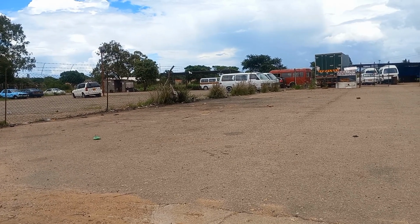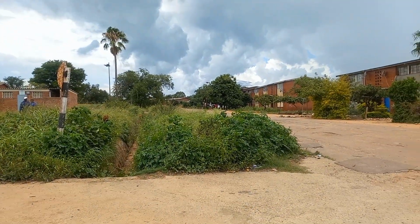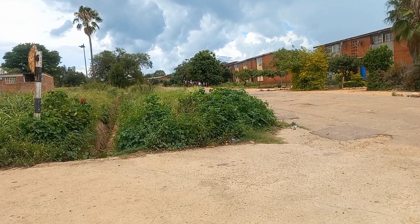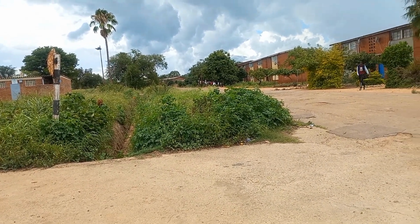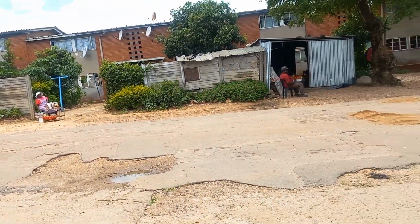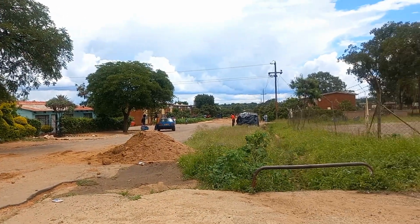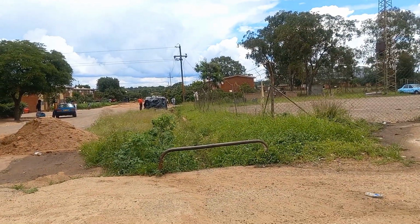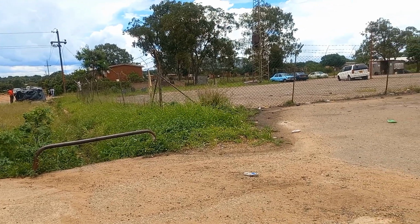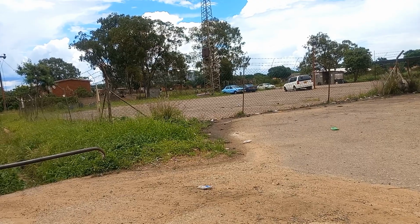Behind me, on the other side, let me show you, there used to be toilets, the female and the male toilets. Everything was arranged in such a way that everyone could come here and wait for their transport comfortably. And on the other side, you will see there are some sheds that were going to be used if someone was waiting for a bus and maybe it rained or it's hot and you need shade.